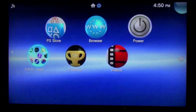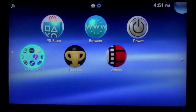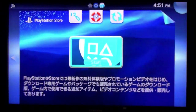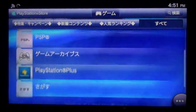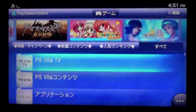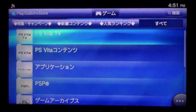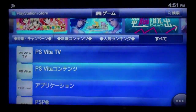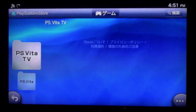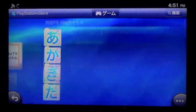So let's give you a little look into what is possible with the PS Vita. Let's go first into the PlayStation Store. Now you can look at all the different things that you can download. Most of these things will work, but just to make sure, a lot of the things you'll want to look at on the PS Vita TV area, not the Vita and not the application area, because PS Vita TV tells you exactly what's available with the PS Vita TV, and these are all the games.